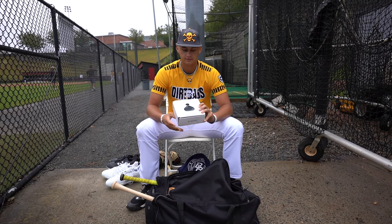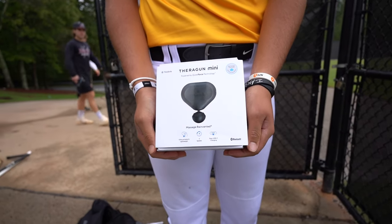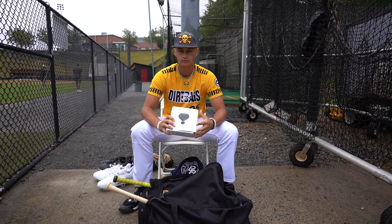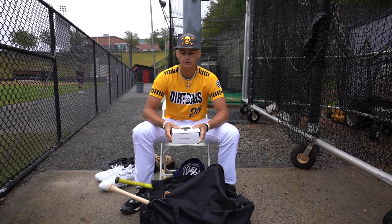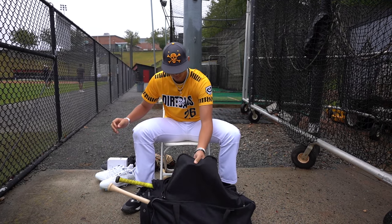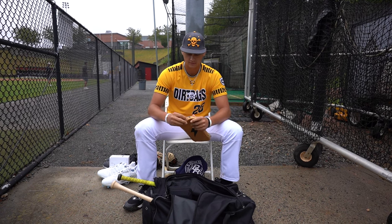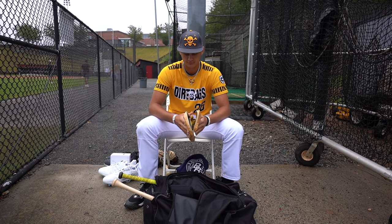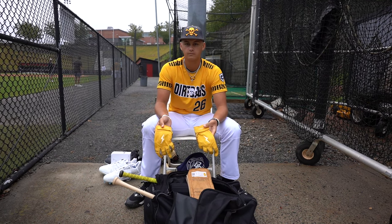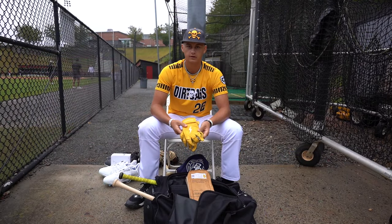Next we got my Theragun mini. I love this thing. I can use this in the car if I'm feeling sore on the way home, or I can use it in the hotel, and it's really portable. I love it. Next, we got my Bruce Bolts. I use these in high school. I have like 3 pairs of these. These are my favorite brand of batting gloves. They're really comfortable and really grippy.